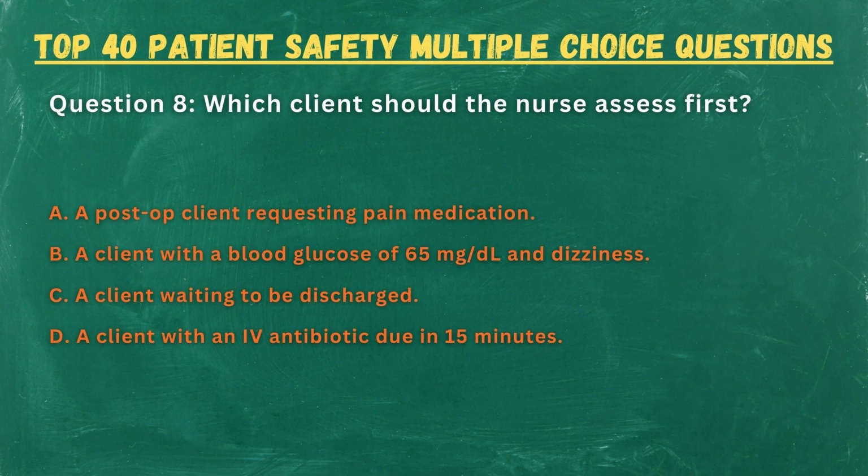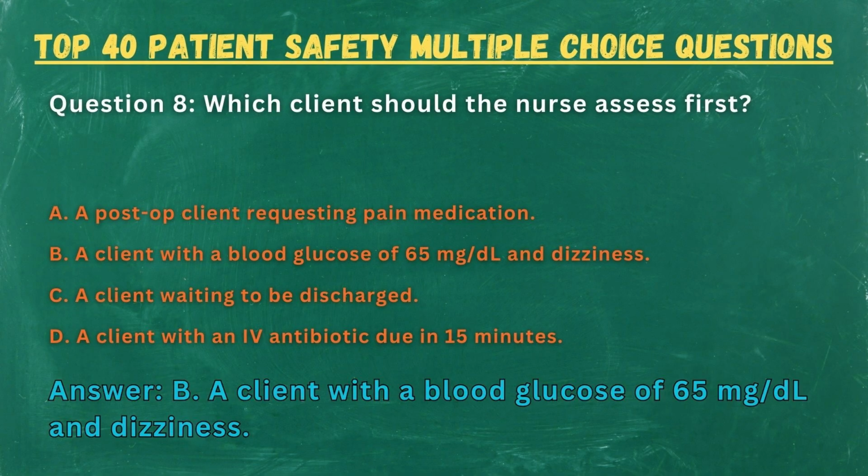A. A post-op client requesting pain medication. B. A client with a blood glucose of 65 milligrams per deciliter and dizziness. C. A client waiting to be discharged. D. A client with an IV antibiotic due in 15 minutes. Answer. B. A client with a blood glucose of 65 milligrams per deciliter and dizziness.